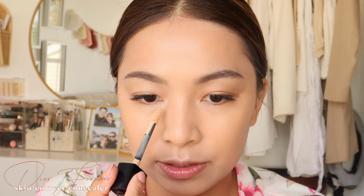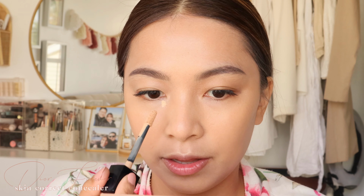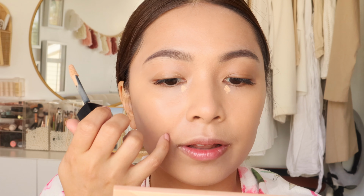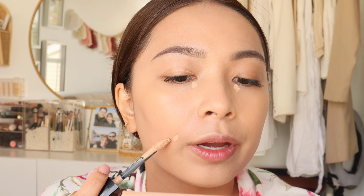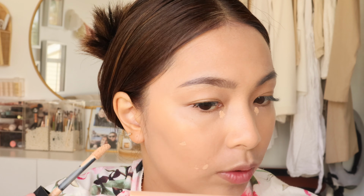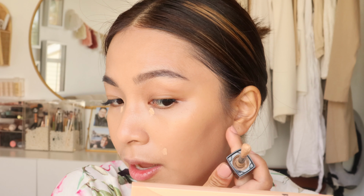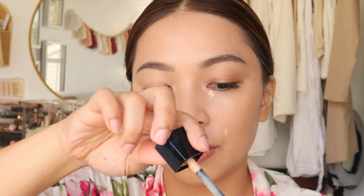So what I like to do is just focus this on the inner corner of my eyes, and then I apply a little bit. Okay, I have a lash right here. And then I apply a little bit on this area where I have some veins peeking through that scar. The scar right here. Oops. I have a brush.